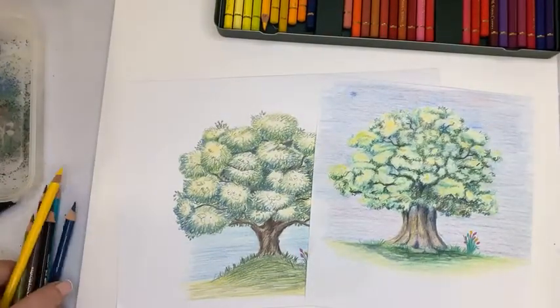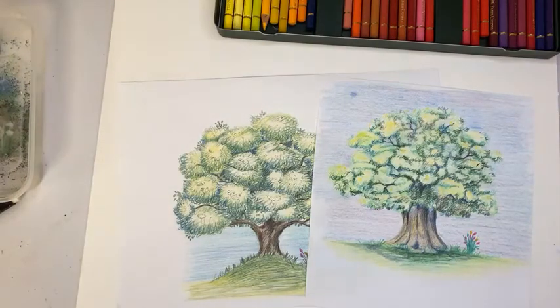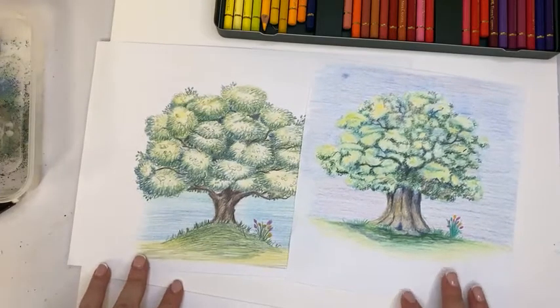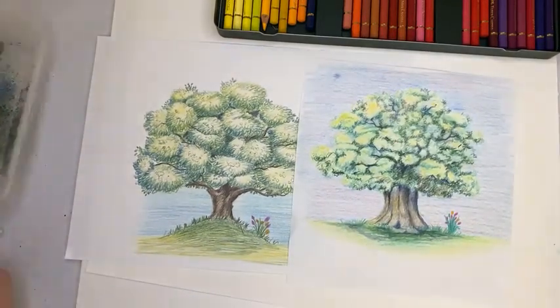All right, oak trees. We're going to be drawing an oak tree a little bit like these ones. And possibly a few little tulips on the side. We'll see how we get on.